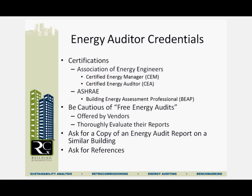So now that you know what an energy audit is, how do you go about finding an energy auditor? There are a few engineering organizations out there that have begun to offer energy audit certification. The most commonly recognized and the older certifications out there are from the Association of Energy Engineers, and the two associated with energy auditing in particular are the CEM, the Certified Energy Manager, and the CEA, the Certified Energy Auditor.